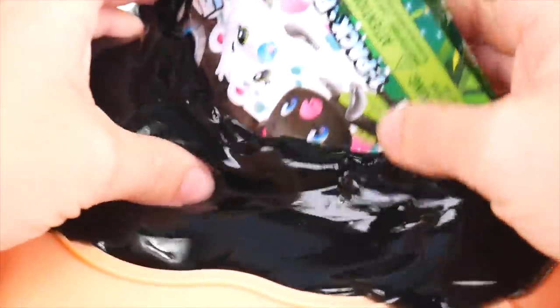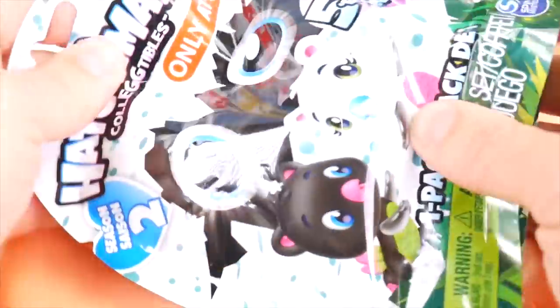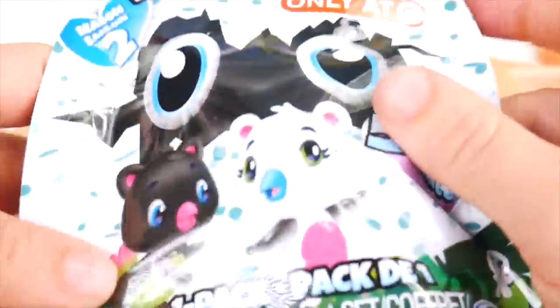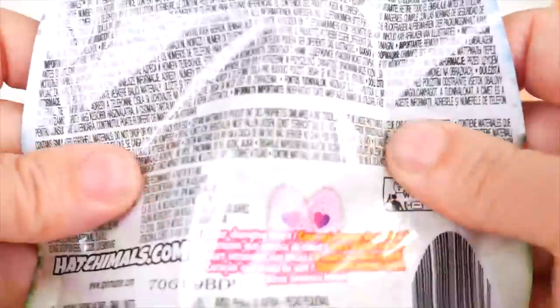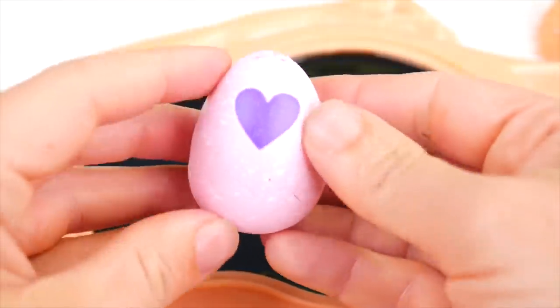Oh no, this poor slime belly. What else is coming out of this thing? It's a Hatchimals. Whoa, one pack here. Oh, this is amazing. Oh, he's got it open. Let's check out our little Hatchimals friend. Just gotta get it out of the plastic here. Ooh, what a pretty little egg.